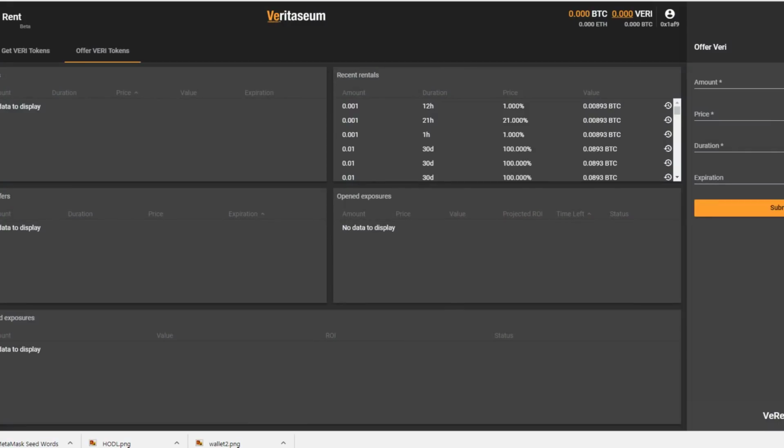So they have a beta interface here that actually gives you the interface. And you can see on the right here, you'd put in the amount of Veri you need, and then you set your return on investment, your ROI, the durations, and then how long the offer is valid for before it expires. Now this is beta, so they've got a few transactions showing here, but it is a real application that's currently in beta, so pretty interesting.